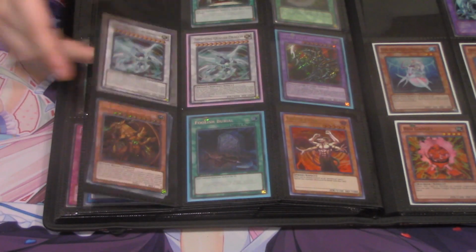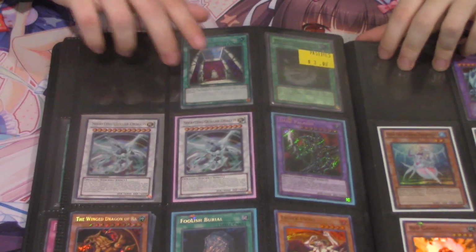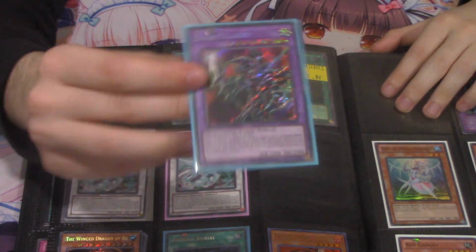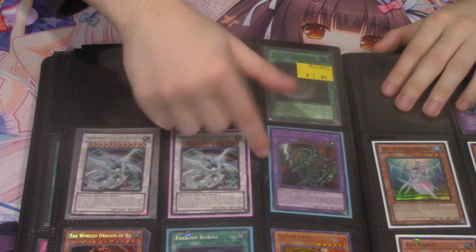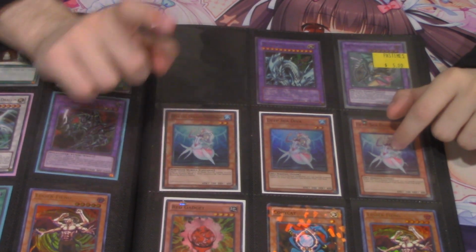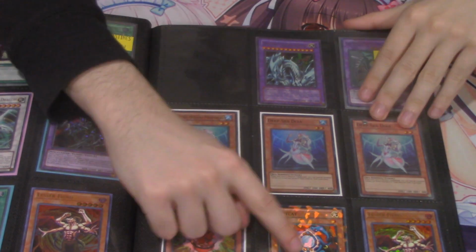Just some random stuff here. Speed Duel Force Burial here. Quasar's favorite card. Secret, yeah, Speed Duel Dark Paladin. I love this card. Just looks so gorgeous. I have DTs too, and I want to sell them eventually because I'm not the biggest fan of DT. This is my personal playset of Divas. One of them is a different language. It is German. Another Master Knight here, DT Copycat.